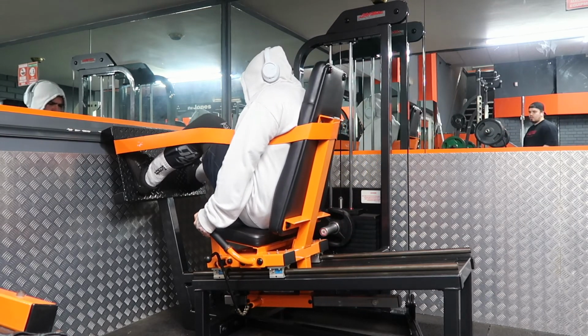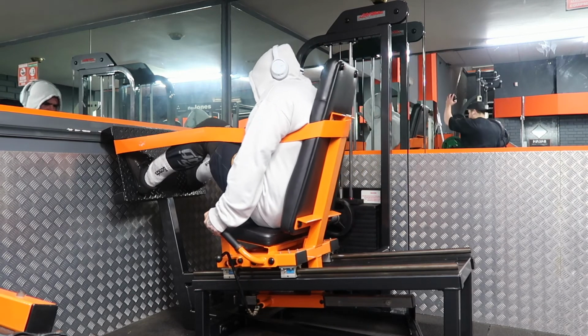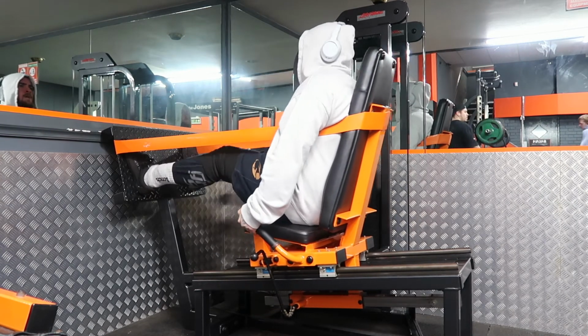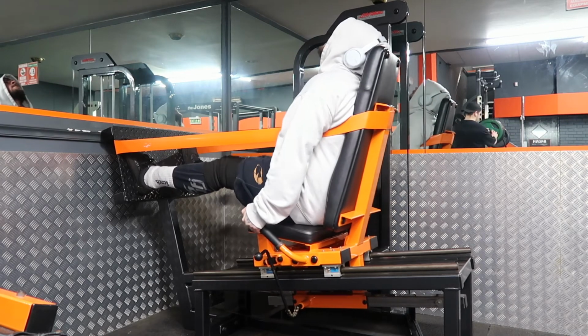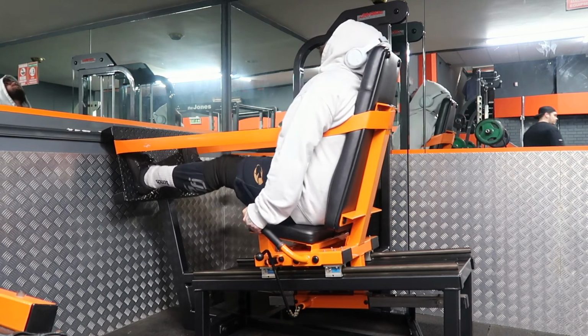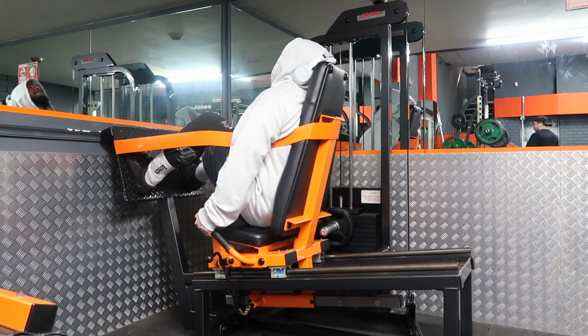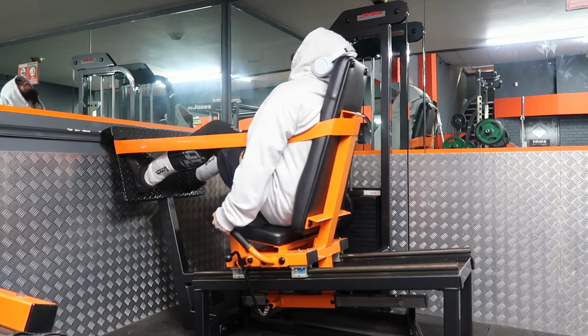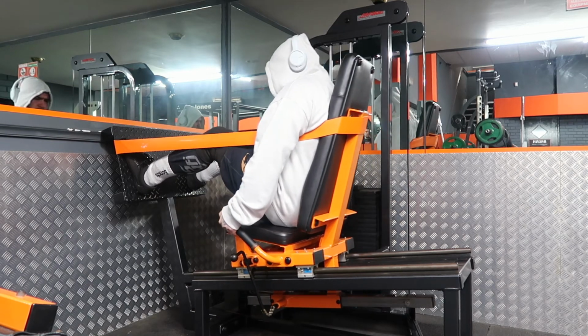So the reason I use this leg press instead of your standard plate loaded leg press is because the one at this gym, it just doesn't suit my body. I can't get deep enough on it. I've tried moving the seat up and down. I've tried to put my feet in different positions. I just don't get on with it. It's just not a very comfortable leg press for me.